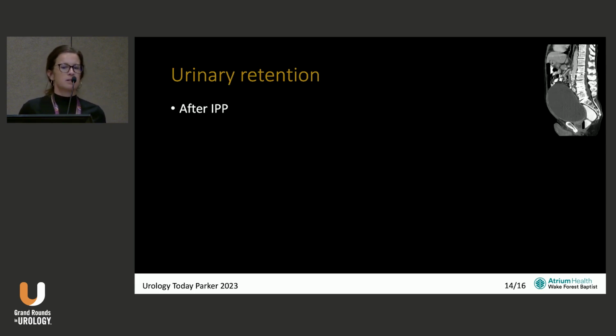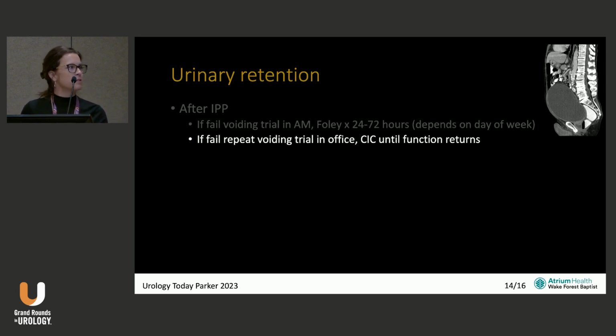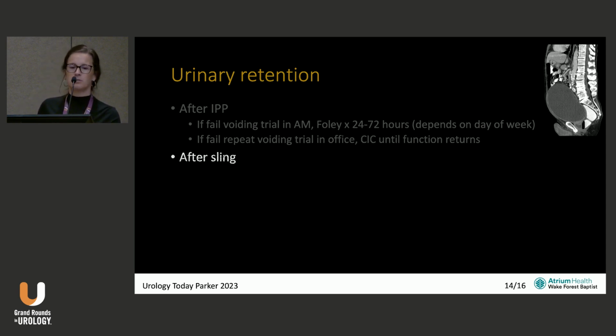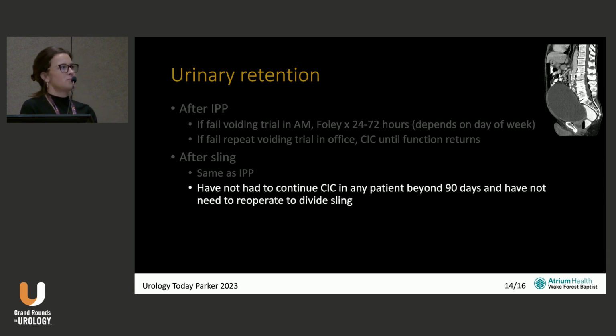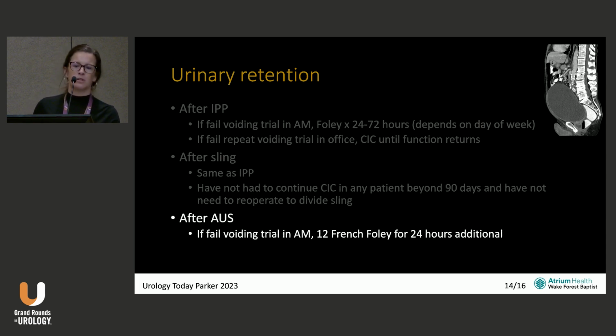So things that you may run into, urinary retention, we'll go over IPPs, AUS, and the sling. So after an IPP, we take their Foley catheter out post-op day 1 in the morning. If they fail the voiding trial, then they'll go home with a catheter for 24 to 72 hours, come back in the clinic for a repeat voiding trial. If they're still unable to void, then we'll teach them how to do CIC until the function returns. After a sling, very similar to the IPP, we haven't had to continue any CIC over the 90 days for the sling patients.